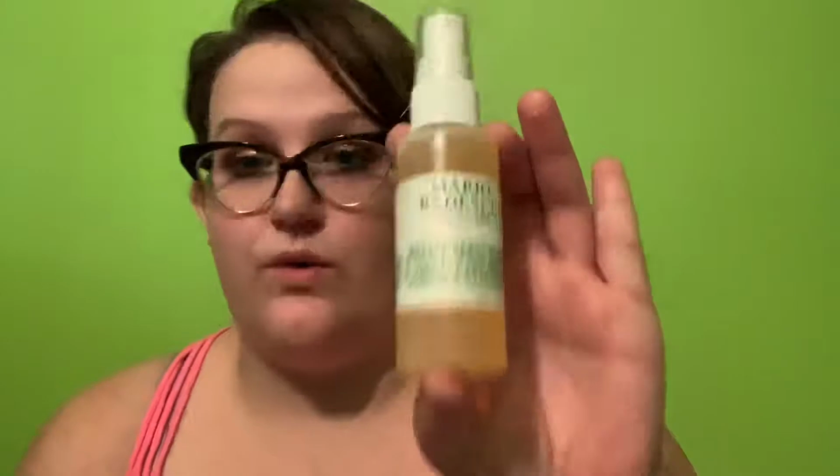Next, I have the Mario Badescu Skincare Facial Spray with Aloe, Sage and Orange Blossom. It's just a very nice facial spray. I actually was gifted this, and I have a lot of my Urban Decay All Nighter spray. I have a lot of MAC Fix Plus. I just don't need another face spray right now, but it does smell really good and very herbal.